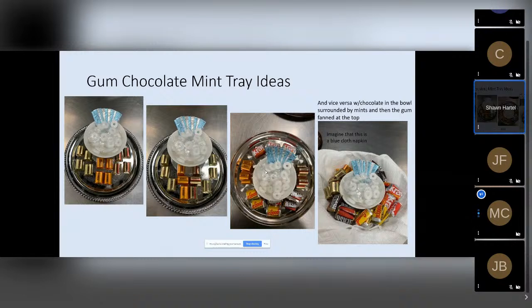For the last picture on the right, I had actually built another one with the chocolates in the bowl and then the gum and mints around it. And then I got distracted talking to someone in the kitchen and did not take a picture of it. So I just added on there vice versa, with the chocolates in the bowl and then the gum and mints around it. And also imagine that those paper towels are a blue cloth napkin. For that one, I used the metal fruit bowls that we use for fruit. It would be a blue cloth napkin, but I improvised with paper towels.